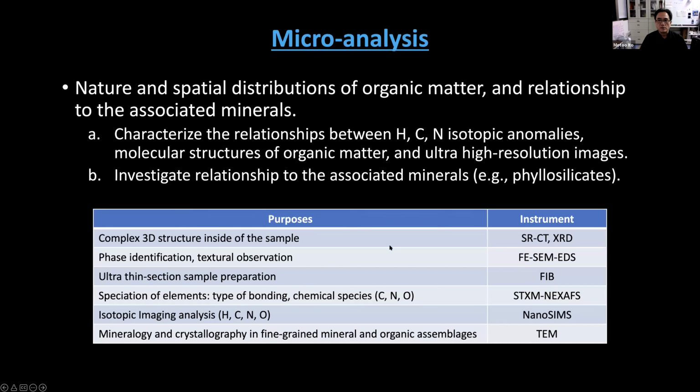Okay, microanalysis here. Basically, we start with a synchrotron CT scan, and then take a quick look with the field emission SEM to acquire phase identification and texture observation. Then we prepare a sample by FIB. The sample goes to STXM-XANES to obtain the speciation of elements, especially focusing on carbon bonding types and chemical species. After that, the sample goes to NanoSIMS to do isotopic imaging of hydrogen, carbon, and nitrogen, sometimes oxygen, depending on the time. This is very time-consuming analysis. Finally, the sample goes to TEM to research the mineralogy and crystallography of fine-grained materials and organic assemblies.